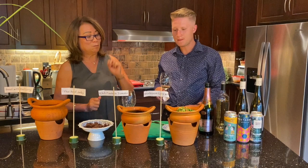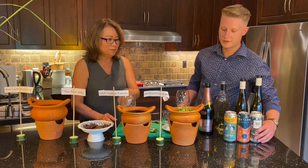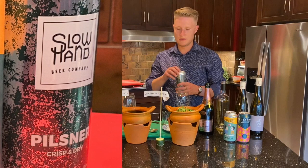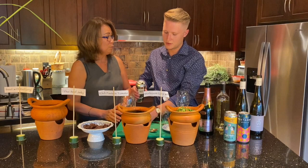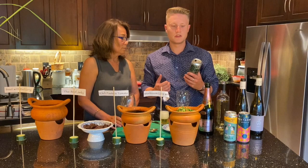Let's have some beer. So since that wine was such a flop, I think we're gonna try some beers. I think first off, a Pilsner is pretty sensible for all Thai food. It's just gonna wash your mouth out. Slow Hands are a pretty cool producer out of British Columbia. They're making, I think, some of the best lagered beers in the country right now. Wish they'd send more to the province we're in.